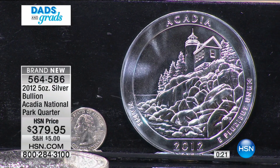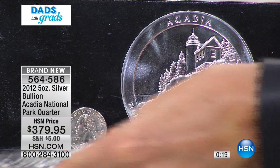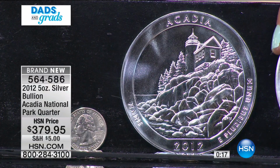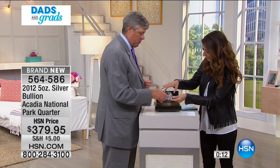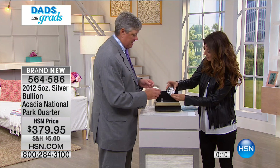So if you want to collect all the America the Beautiful 5-ounce coins, let me show you the obverse too. Yeah, well, that's actually a different coin. Oh, it is. Oh, I'm sorry. Yes, that's all right. We're about to do that coin. You're ahead of me. Yes, that's absolutely right.